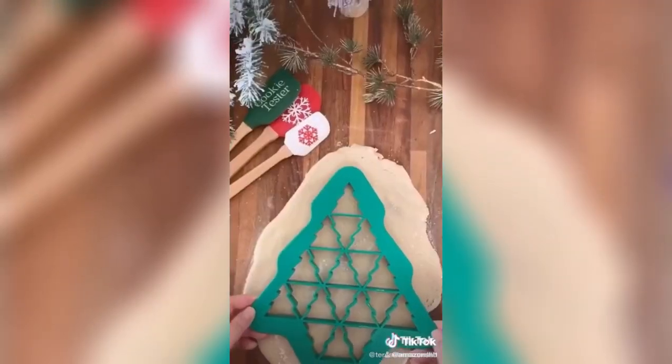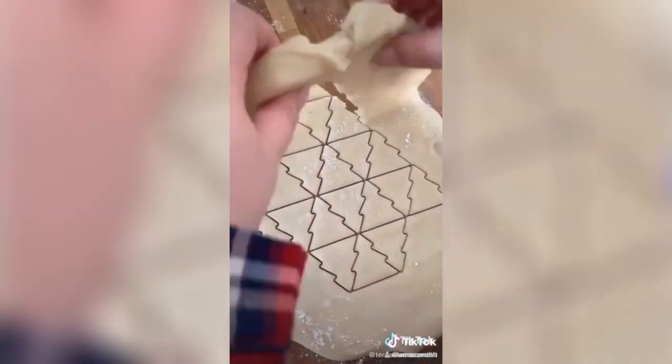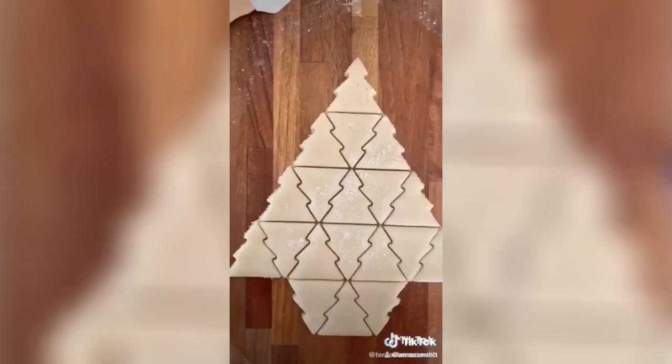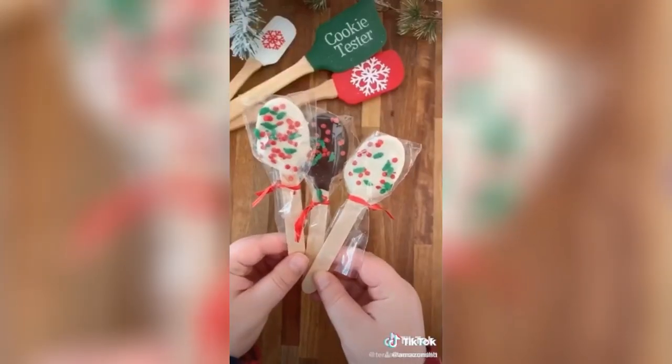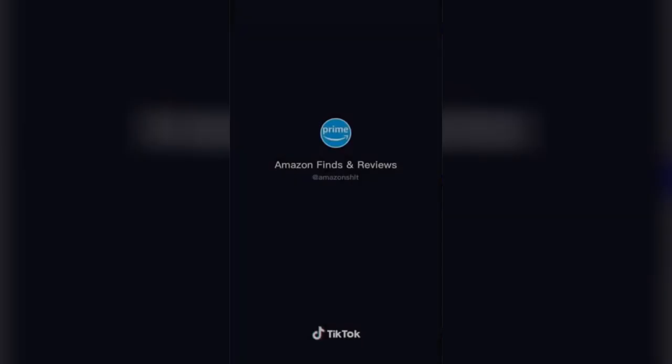Next up is this cookie cutter that allows you to cut a bunch of Christmas tree cookies at once. Just press down the cookie dough, peel away the excess, and you have perfectly shaped cookies every time. And last up are these chocolate-covered spoons that are great to dip into hot chocolate or other Christmassy drinks.